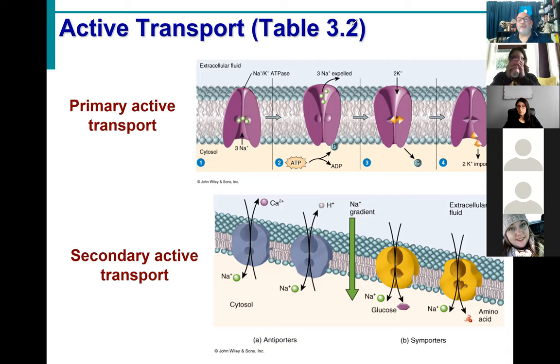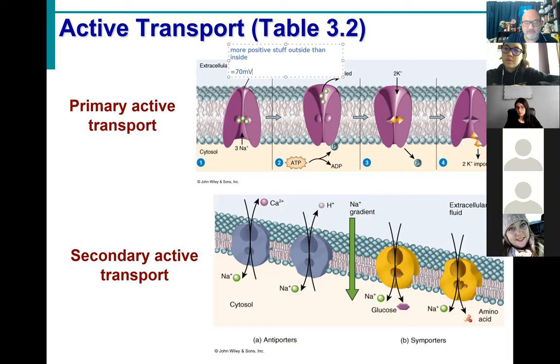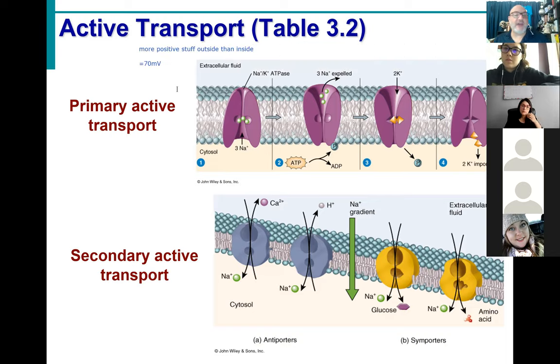But remember, as we mentioned, one of the advantages of it is that there is more positive stuff outside the cell than inside. And again, that makes the inside of the cell more negative, at that negative 70 millivolts, that resting membrane potential that is so important for the cell to do work. So why it was originally set up this way, I don't have an answer for you, but does it help the cell to function properly?